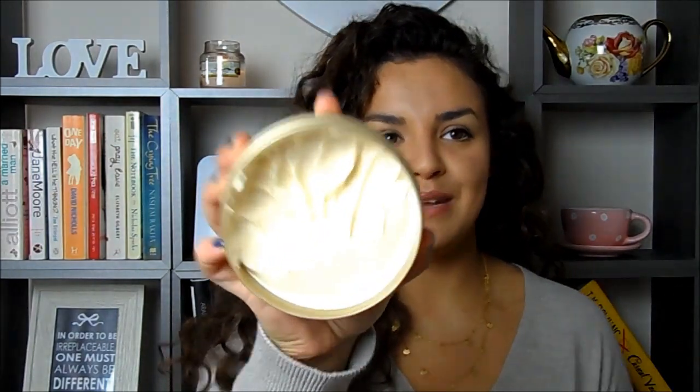And then the matching body butter for that. Again, if you watch my videos, you know I love the Body Shop body butters. And I have been digging my paws into that. This is really lovely as well. It's very moisturising and just makes your skin feel so smooth. It's a lovely one for if you get very dry legs as well.